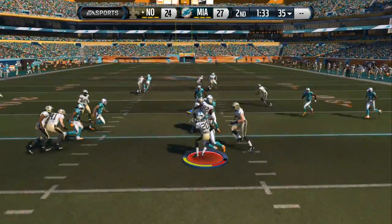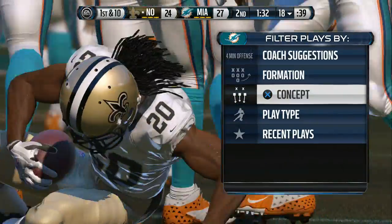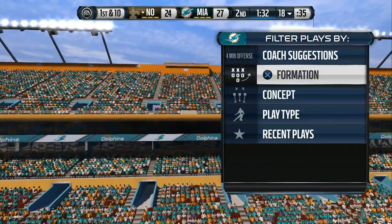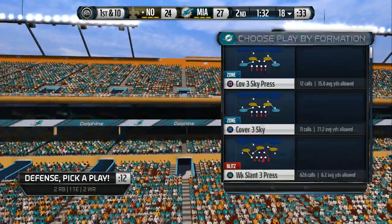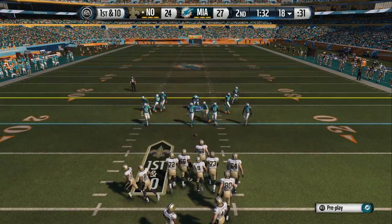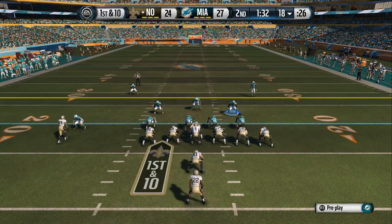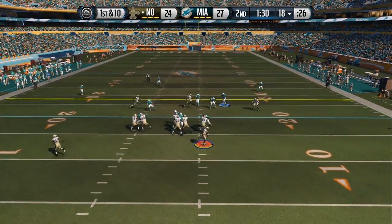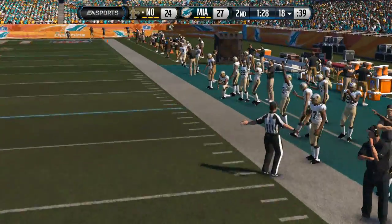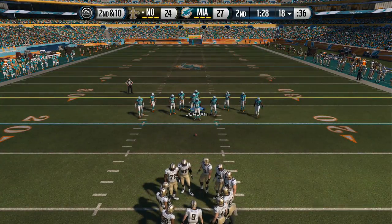Dixon's going to test the coverage here. And they're all over him at the 18-yard line. The Saints come out for the next possession. Offense lines up here. Quick drop back. Running away from the pressure. Incomplete as that ball sails out of bounds. Second down after the incompletion.